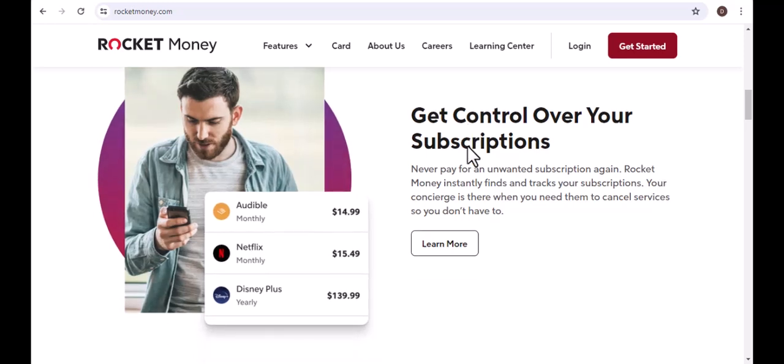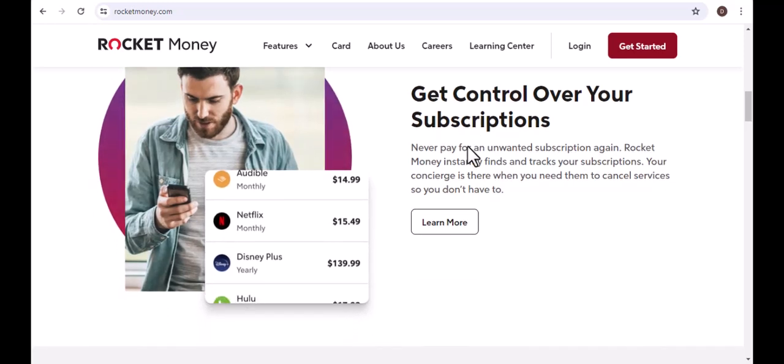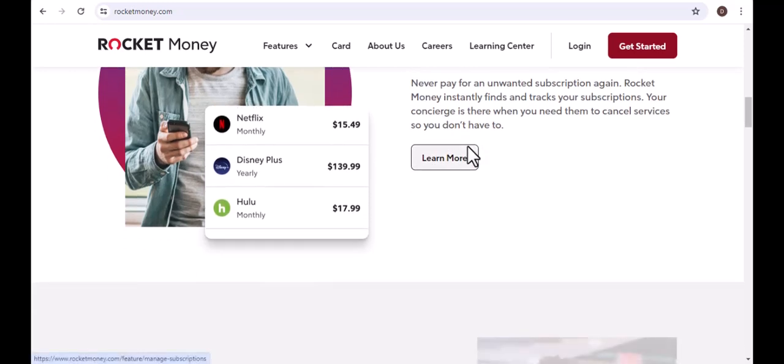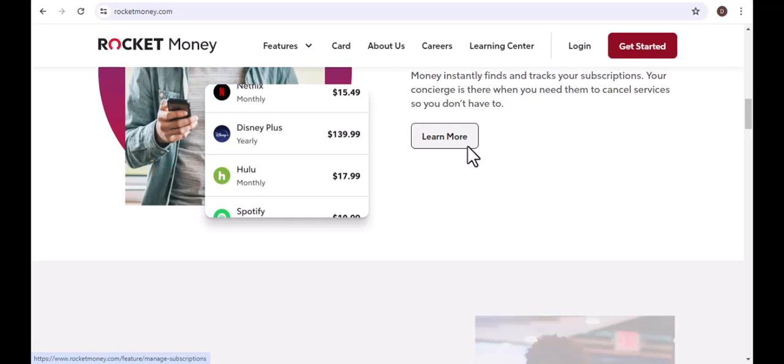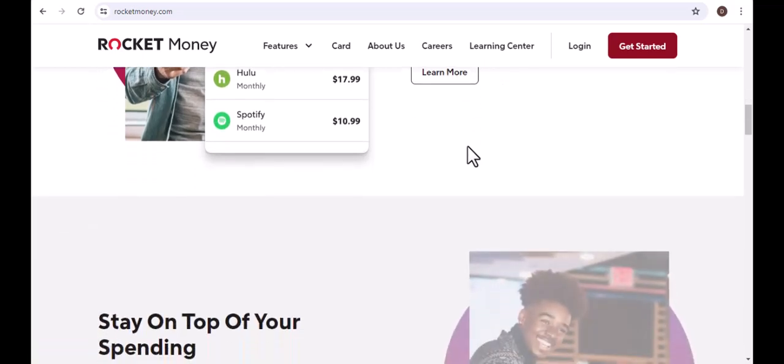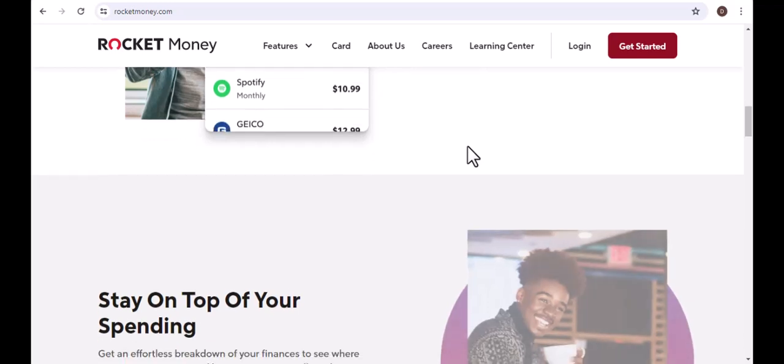In conclusion, while a direct Rocket Money support phone number may not be readily available, they do offer robust digital support options through their in-app help center and email. By understanding how these channels work and following the tips we've discussed, you can ensure you get the help you need.